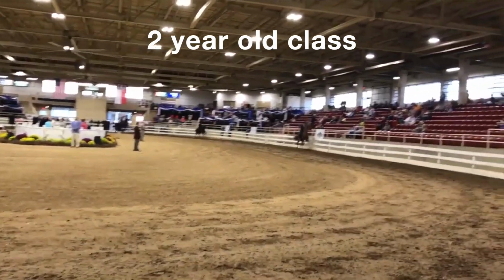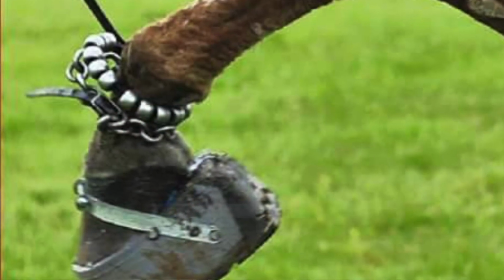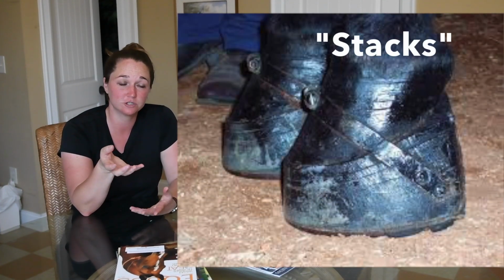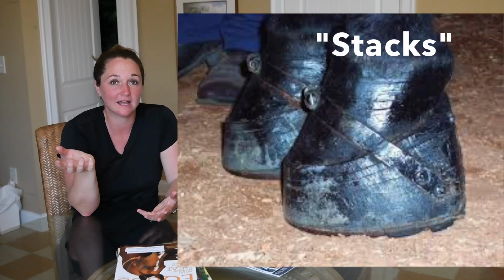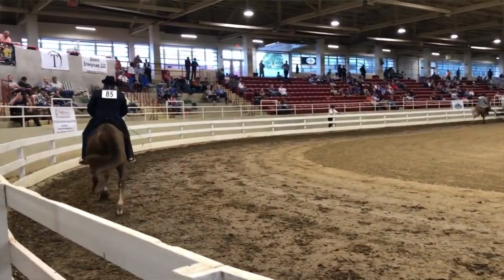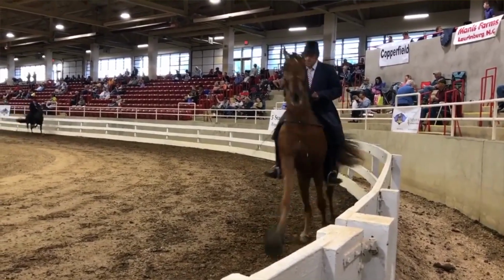What they do is they put their horses' front hooves on sort of tall blocks. The weight of the block, it being large and oversized, as well as the moving chain, makes the horse overreact and take a really big step in the front half of their bodies. But that's not where it ends.